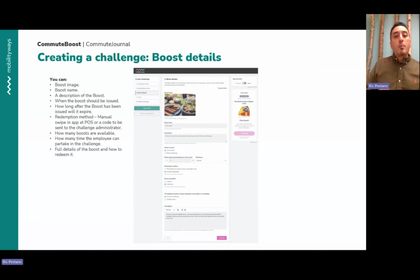You can also say what type of redemption method you would like within the app. So we have 2 options, which is a manual swipe or a code. So a manual swipe could be for a cup of coffee, a cup of tea, something where the employee will go to the canteen and show the person at the point of sale that they've got a boost, and then that could be swiped off to redeem it.